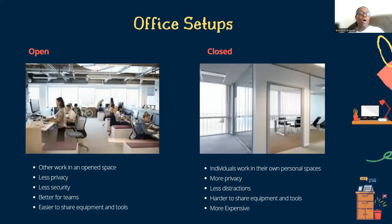When we talk about offices themselves, let's talk about the office setup. The office can be set up in 2 different ways: open, closed. Now, you can have things like your virtual office that's just not in a present location. You can have your office from anywhere. But these are more of the traditional setup of offices.